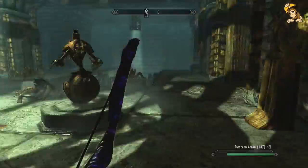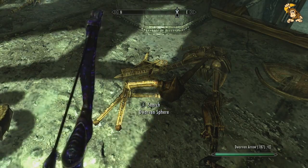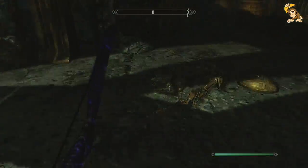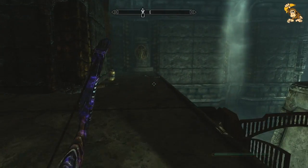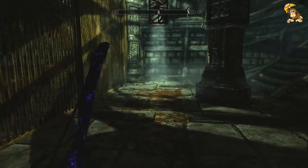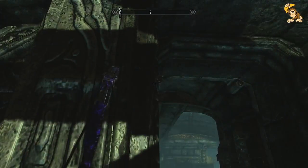So what we can do now, this is weird, sometimes it doesn't actually let you loot the bodies. I'm not quite sure why. Well, I'll just give you a little tour. I mean, there's a pressure plate there, which is a trap. I think it swings down.